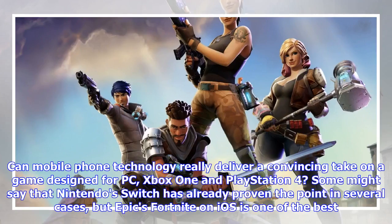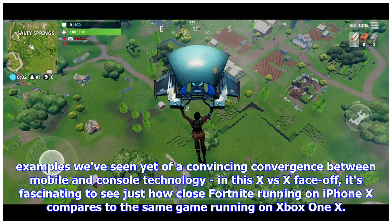Can mobile phone technology really deliver a convincing take on a game designed for PC, Xbox One and PlayStation 4? Some might say that Nintendo Switch has already proven the point in several cases, but Epic's Fortnite on iOS is one of the best examples we've seen yet of a convincing convergence between mobile and console technology. In this X vs X face-off, it's fascinating to see just how close Fortnite running on iPhone X compares to the same game running on Xbox One X.